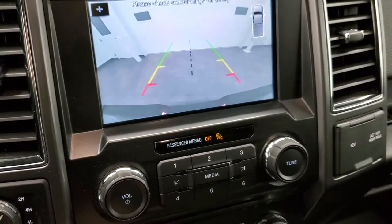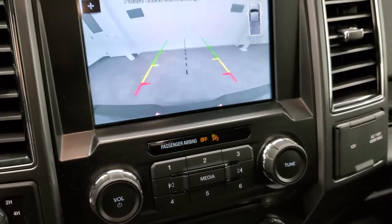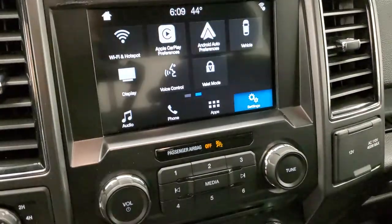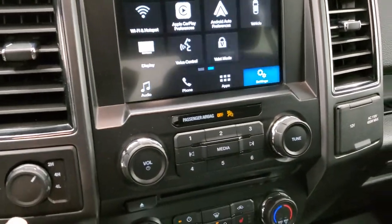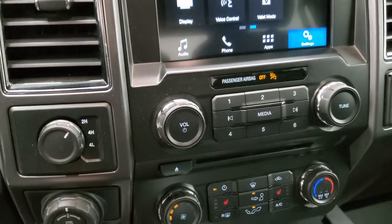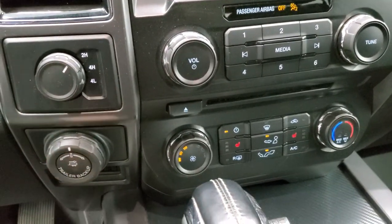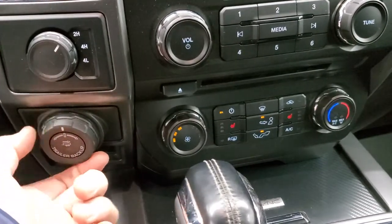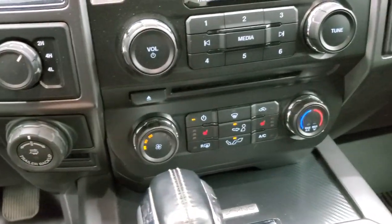This is also where your backup camera shows up. And I'm pretty sure those are dynamic grid lines. They turn as you turn the steering wheel. Down here you have your turn-out four-wheel drive. You have your Pro Trailer Backup Control, so when you're backing up a boat or a trailer, you can just use this to steer the boat wherever you want to.